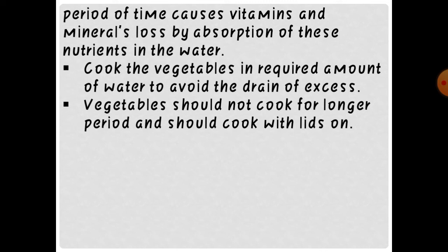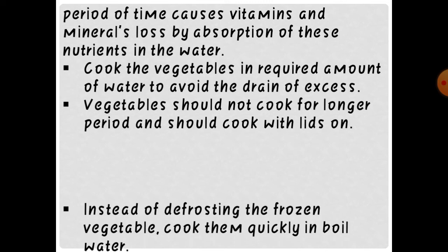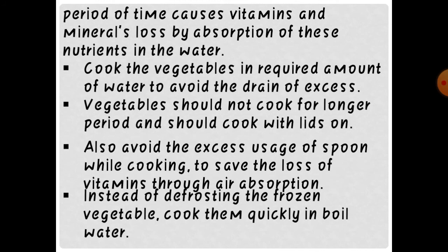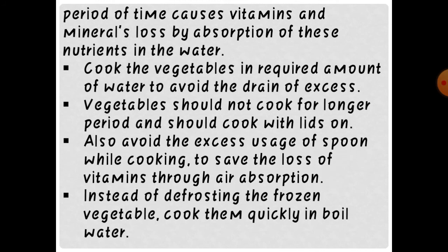The next, vegetables should not be cooked for a longer period of time. They should be cooked with the lid of the pot on. Instead of defrosting the frozen vegetables, we can boil them. Also avoid excess use of a spoon in cooking to prevent the loss of vitamins through air absorption.